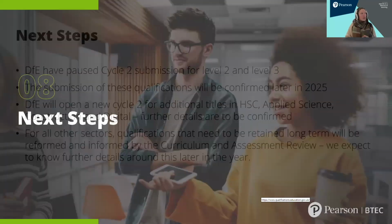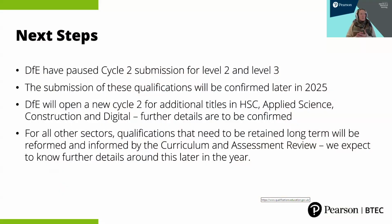So where are we in terms of next steps? I think the key take home message, and then I'll come on to some of your questions because I can see lots of them pouring in. The key things are medical science AAQ is going ahead and will be funded from September 2025. So that's next academic year. Those qualifications will be live and they can be delivered.